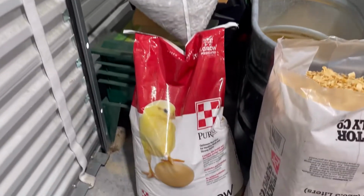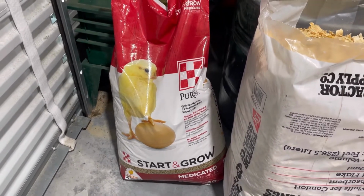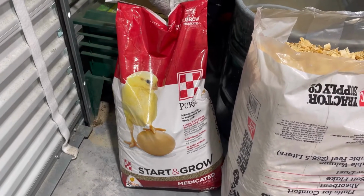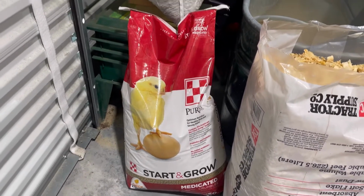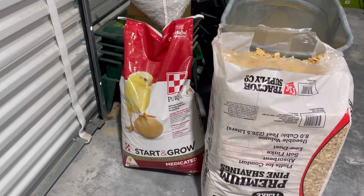Another thing I wanted to show you here is we're using a starter grower, and we actually use medicated for their first batch of feed. After this, I won't buy medicated. I'll just buy starter grower, but I like to use the medicated to start with just to get them off to a healthy start. So let's go get the water and the chicks. Get them in the tub.